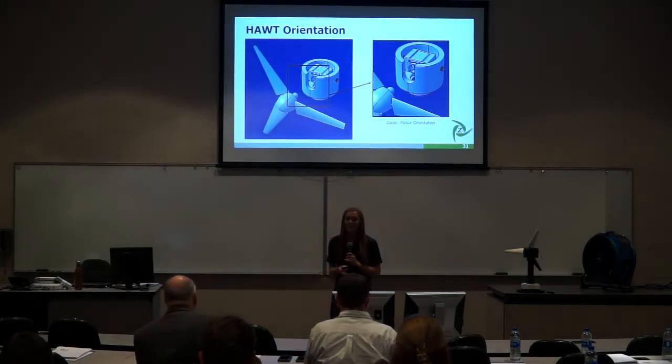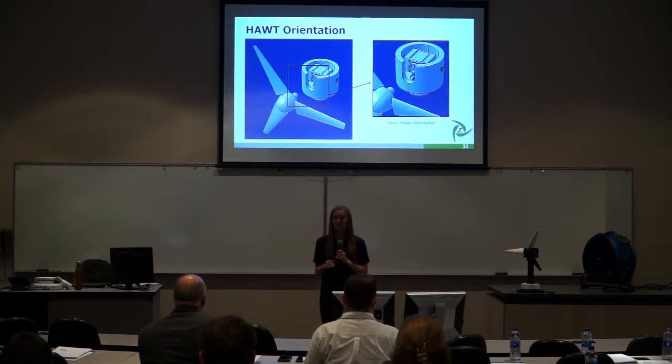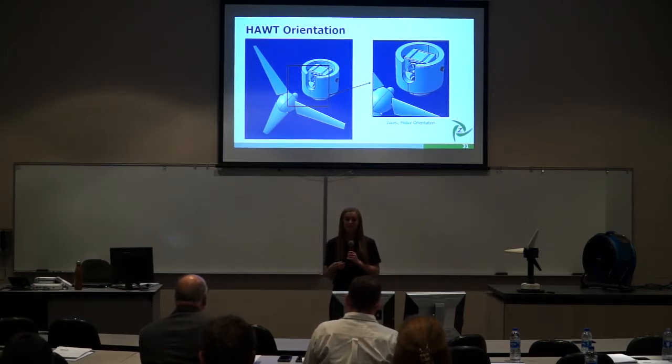Project Zephyr decided that connecting both turbine shafts straight to the shaft of the motor was the best and most simple solution, since both turbine blades do, in fact, create a larger torque than the motor's holding torque.